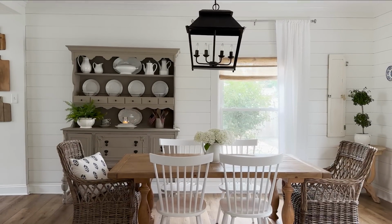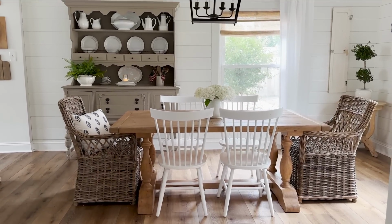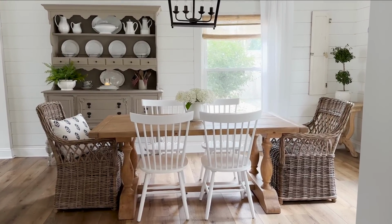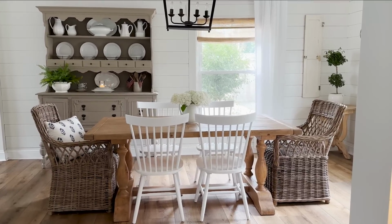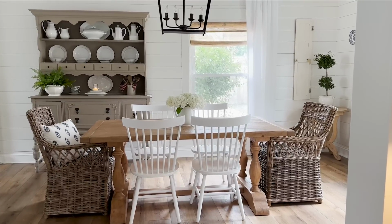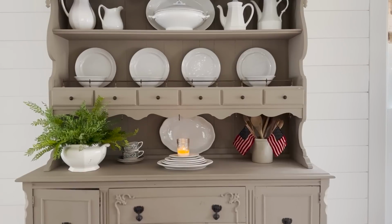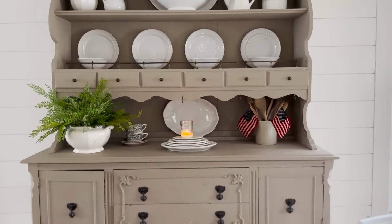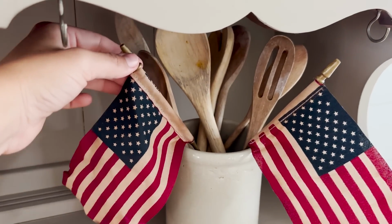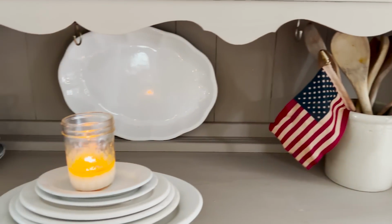And now we're moving into my dining space, which always just kind of brings a smile to my face. I love this room so much, and I have so much fun decorating it for every season. But the primary area that I swap out decor is on my hutch, which is the color Moth Wing by Sherwin-Williams. I get asked about that all the time. And I just have some simple patriotic decor here in the crock. I just placed two little antique style American flags.